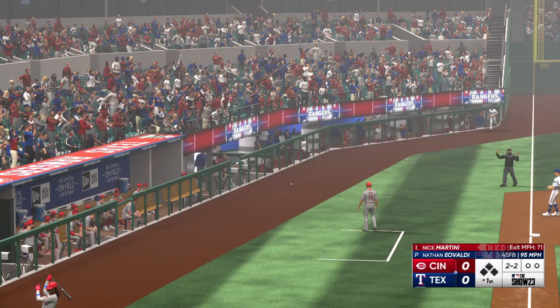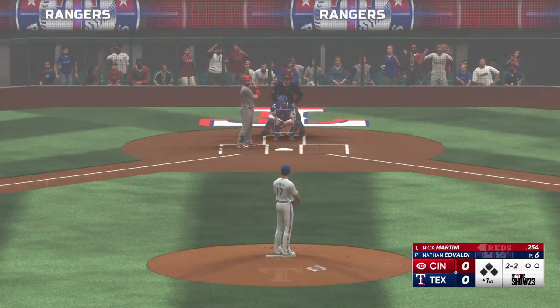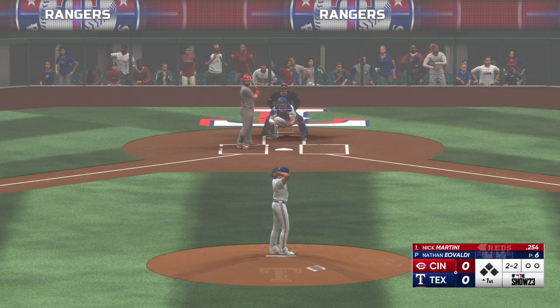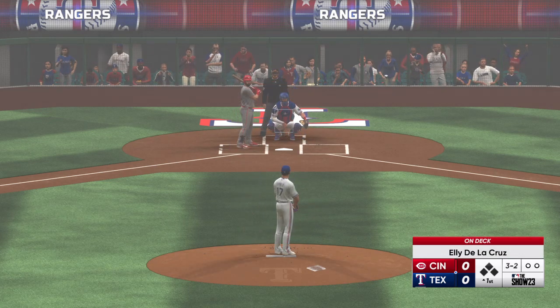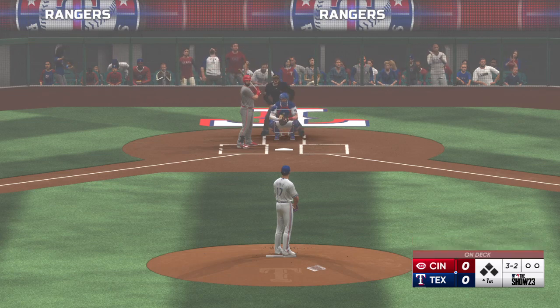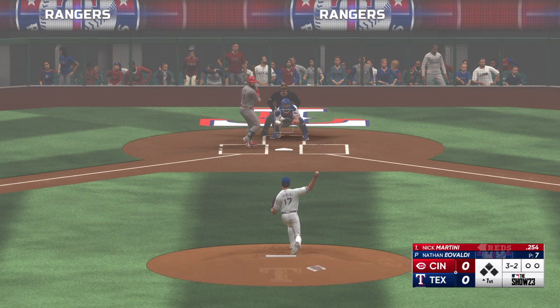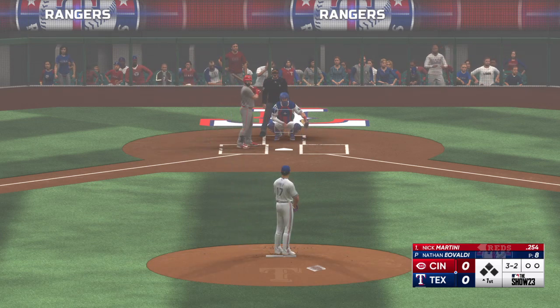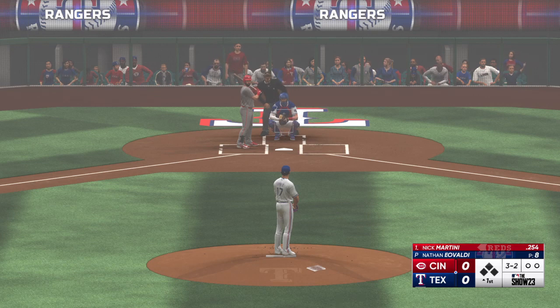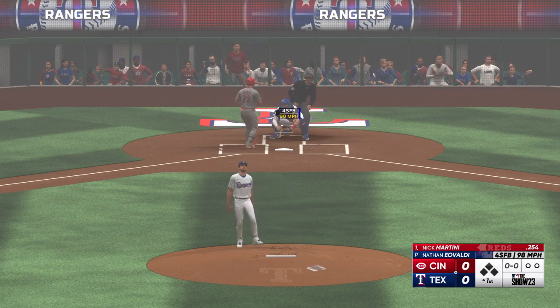Spoils a two-strike pitch, and he'll see another. 2-2 now. Keeps the at-bat going with a foul ball. You see how the catcher wanted that pitch up and in. Wanted to try to tie him up. That's the one thing we're seeing, that high fastball. You have to get it up there because of how hitters have changed their swings.